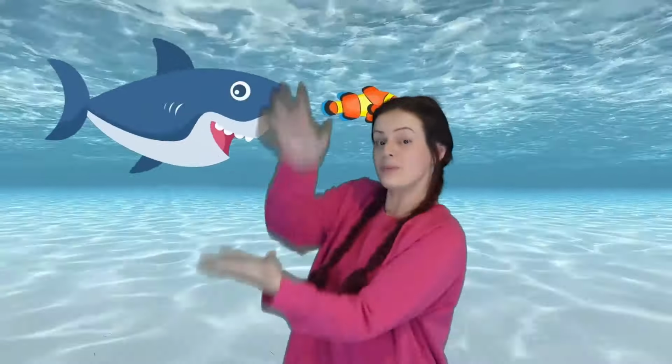Chomp, chomp, chomp, chomping like a shark. Chomp, chomp, chomp, chomping like a shark. Chomp, chomp, chomp, chomping like a shark. Chomp, chomp, chomp, chomping like a shark. Chomping like a shark, but quiet when it hunt. Sneaky, sneaky, sneaky, now you have nowhere to run. Chomping like a shark, but quiet when it hunt. Sneaky, sneaky, sneaky, now you have nowhere to run.